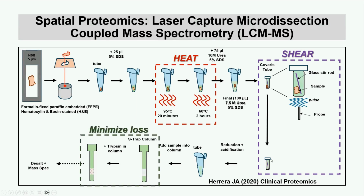The next technology that we used was these S-trap columns. These S-trap columns were designed to absorb your sample in the resin, and it actually reduces the loss of your protein. Other techniques, the mass spec facility said if you do the standard techniques, you're going to lose half of your protein. If you're starting off with such small volumes, it's going to be hard. So the S-trap columns really helped us to minimize the loss. And then we continued down to desalt and perform mass spec.